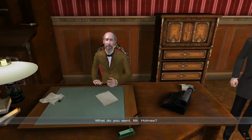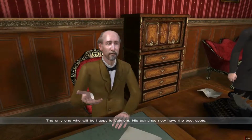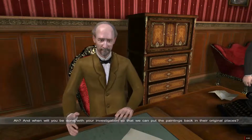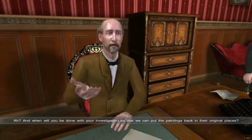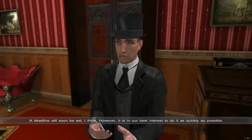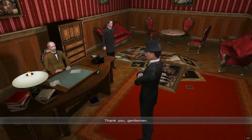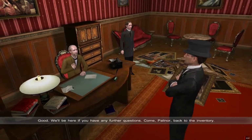What do you want, Mr. Holmes? The only one who will be happy is Velmont. His paintings now have the best spots. I'd wager he's doubly happy, but he'd never come to show his gratitude in person. Ah, and when will you be done with your investigation, so that we can put the paintings back in their original places? A deadline will soon be set, I think. However, it is in our best interest to do it as quickly as possible. Thank you, gentlemen. Good. We'll be here if you have any further questions. Come, Palinor, back to the inventory.